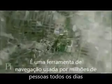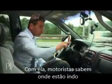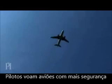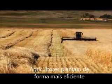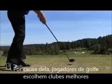It's a navigational tool used by millions of people every day. With it, drivers know where they're going. Pilots fly planes more safely. It helps construction workers build straighter roads. Farmers plant fields more efficiently. Because of it, golfers choose better clubs.